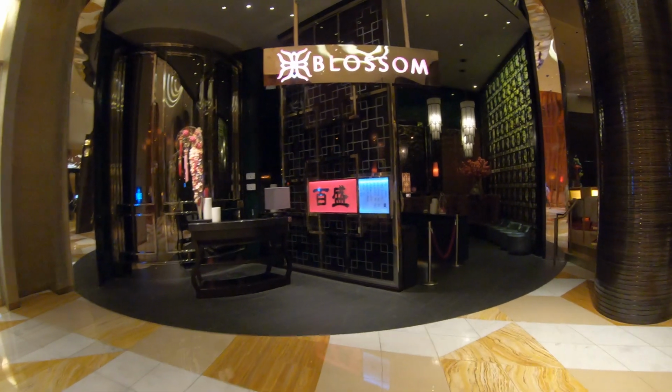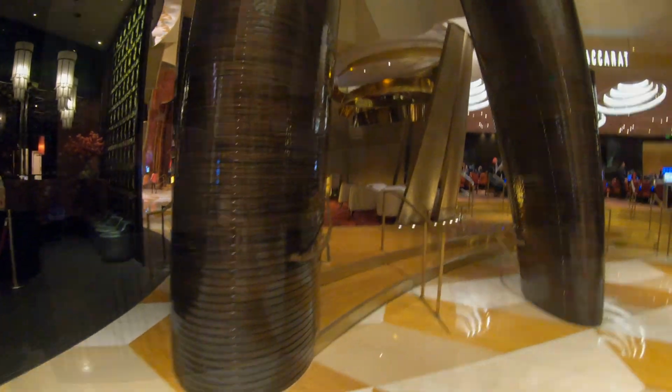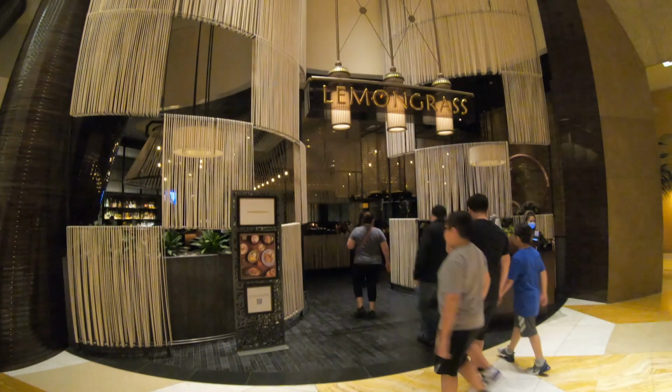This is Blossom. Blossom delivers the triumphs of Chinese cuisine. And this is Lemongrass, serving a modern interpretation of Thai cuisine.